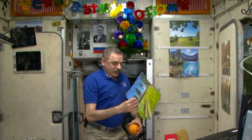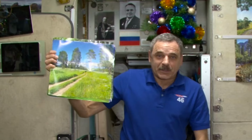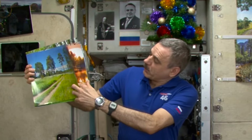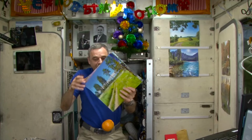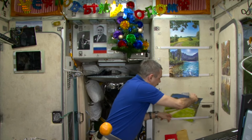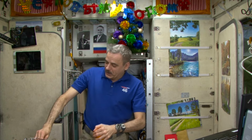They sent me this picture at my request. It is just a picture from a calendar, from an ordinary calendar. These are the views of nature. Now, we will replace the old ones that we have here. They get dirty because in weightlessness, everything flies. Here, we will replace them with these new pictures. You pass by them and they make you happier. You feel better when you look at the native village.